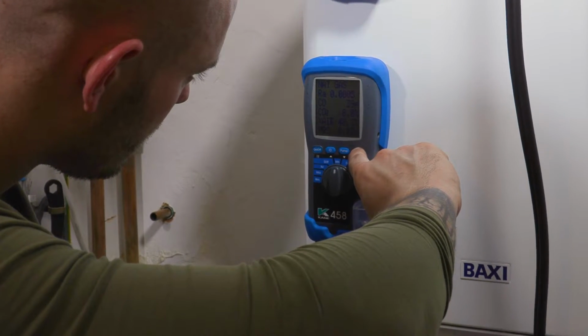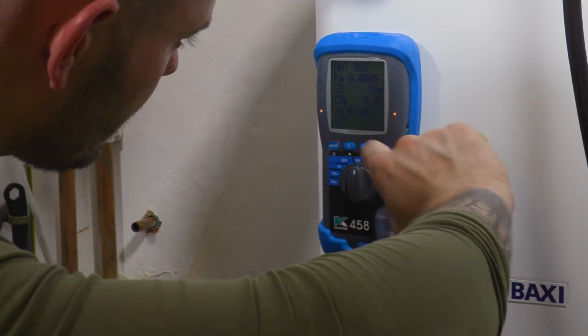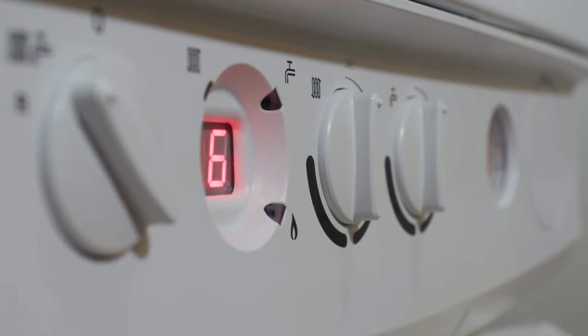The focus is now on improving the efficiency of the system as a whole, and a highly efficient boiler that's installed to an inefficient system is not going to give your customer the kind of savings and comfort that they expect from a new boiler.